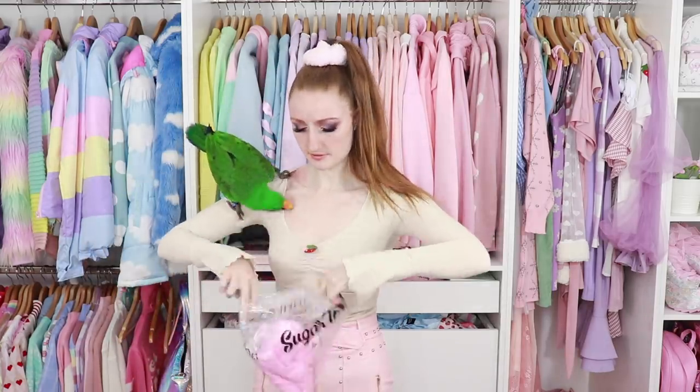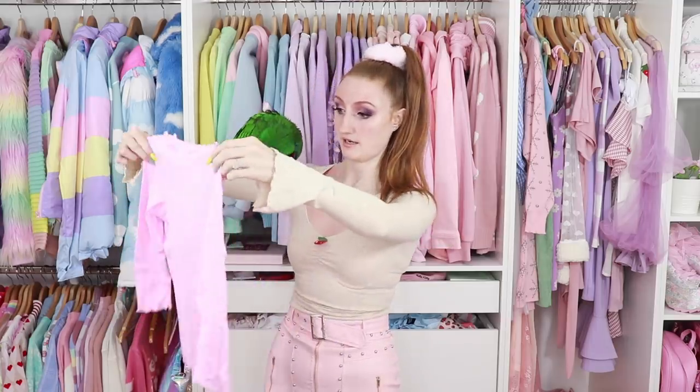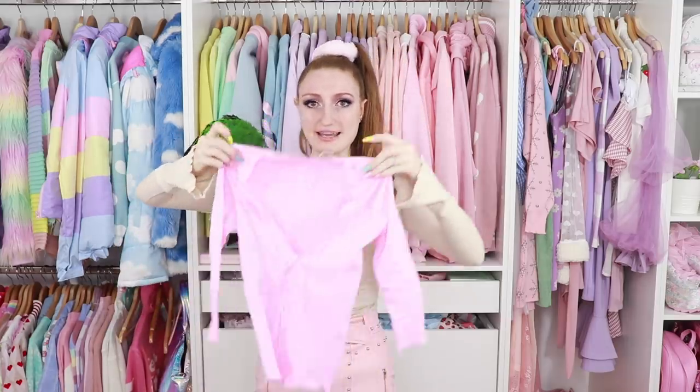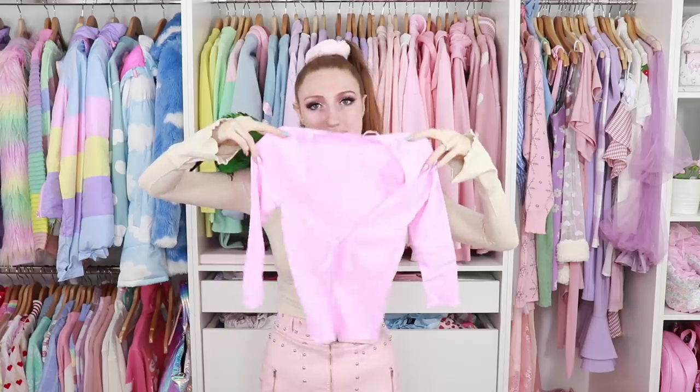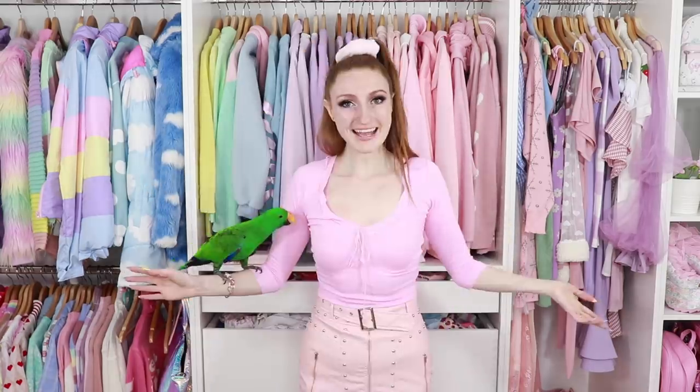It's like a top. Oh, this is really sweet. Okay, that is a very, very deep V-neck. So there it is. It's this cute little pink top. I don't know if my bra will show with this, so we'll put it on and see. Okay, this is a very sweet top. I really like the color.